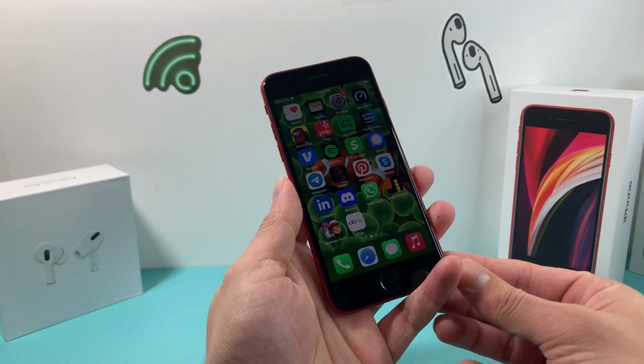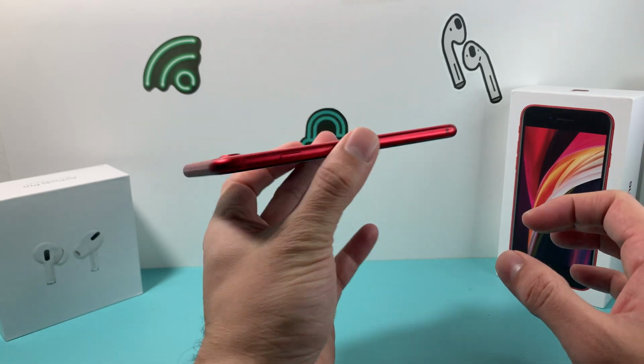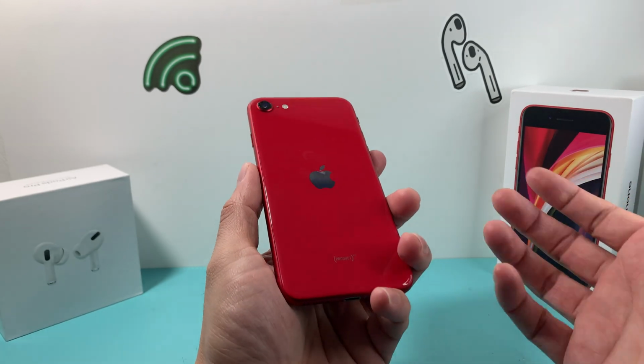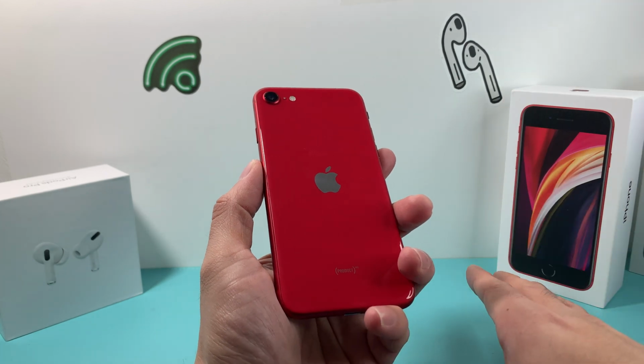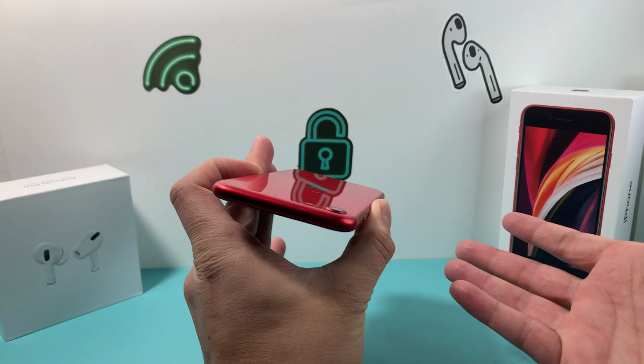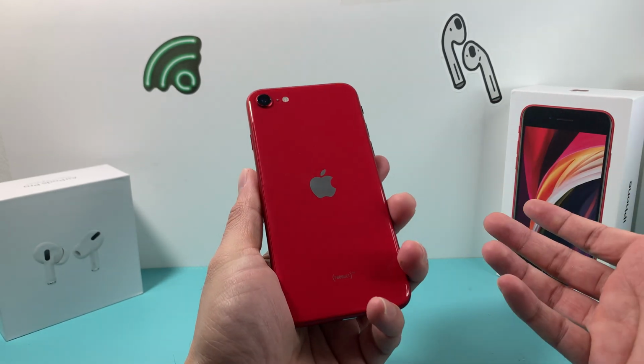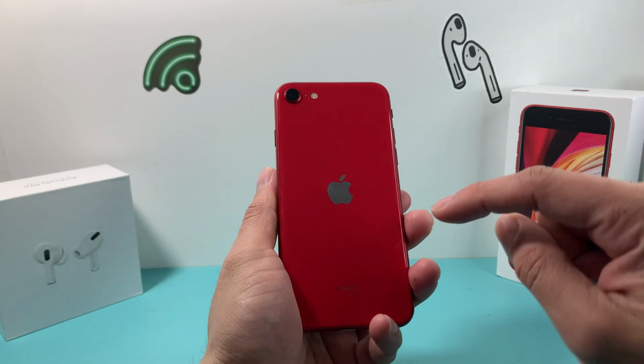So as you can see here, it's a very pocket-sized phone. It has a 4.7-inch display, very light and simple, with a build very similar to the iPhone 8, the small one, not the Plus model. And a lot of people even said the iPhone SE second edition resembles that, and it might even be that parts from the iPhone 8 were recycled to make this phone.